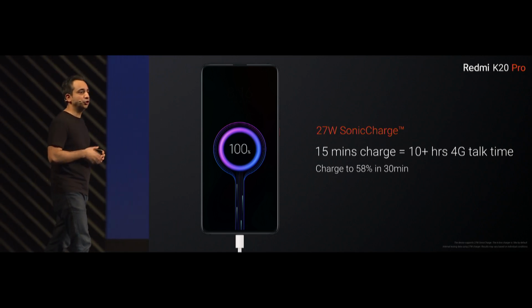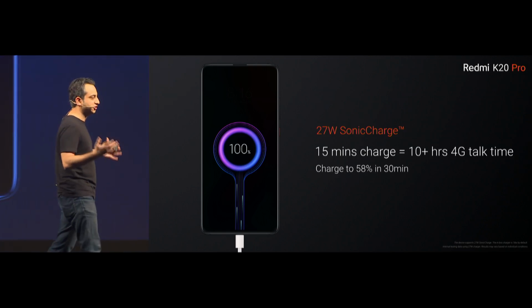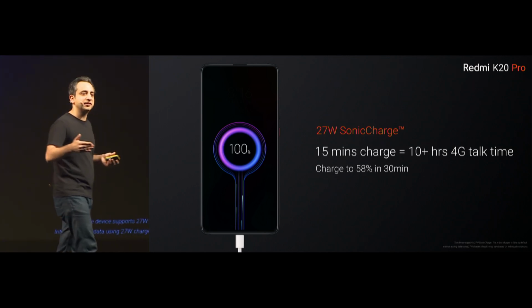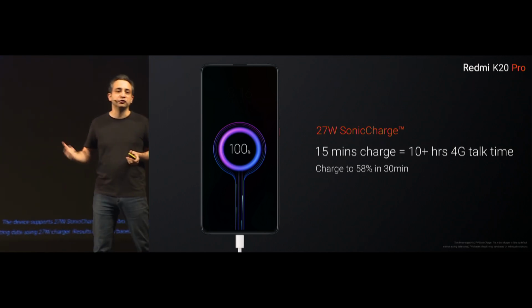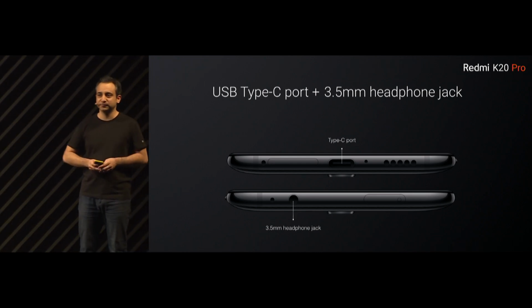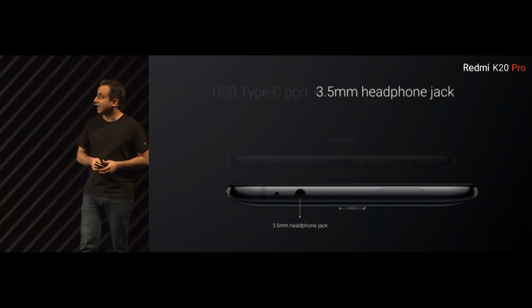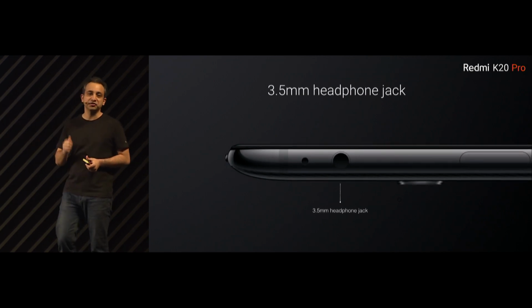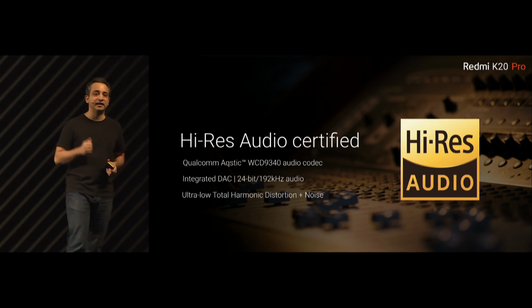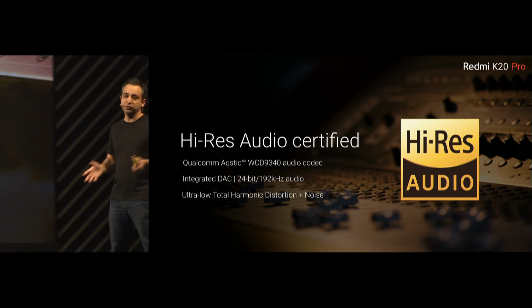The next no compromise that I want to talk about, and this is something that has plagued flagships for almost 3 years now, is slowly all the flagships have suddenly decided that none of the people need a headphone jack. Well, the K20 Pro thinks otherwise. We have the headphone jack here. And the headphone jack does much more. Because it is a flagship, it is a high-res audio certified headphone jack. It's got a DAC, and the music on this sounds absolutely incredible if you've got the right drivers for it.